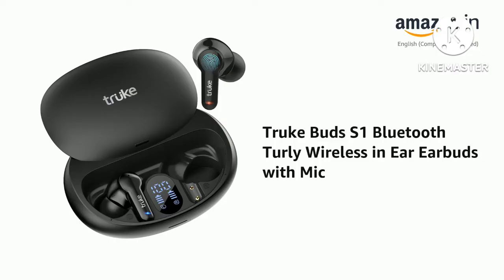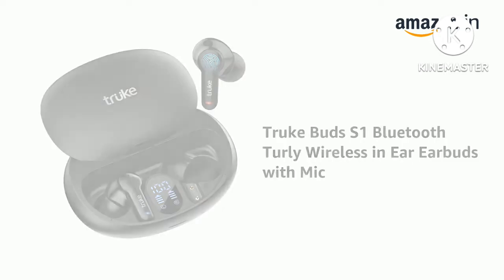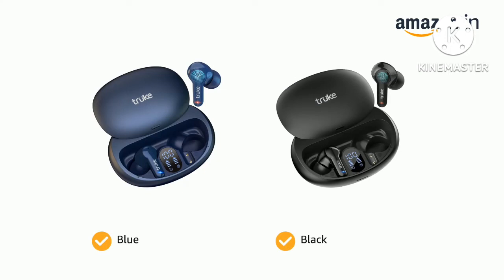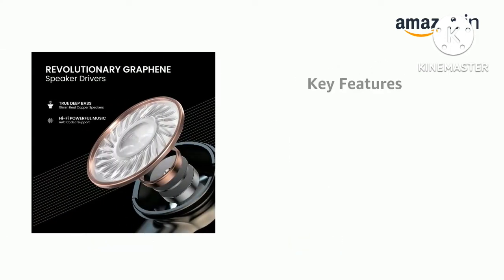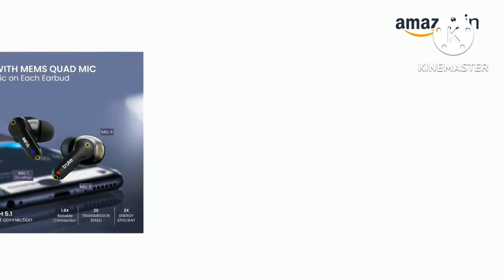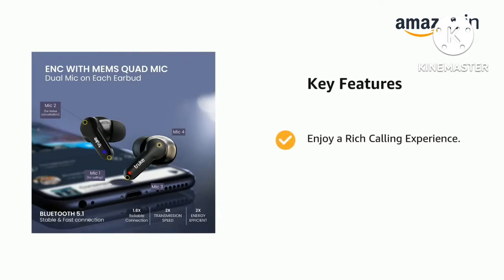Presenting the Truke Buds S1 Bluetooth truly wireless in-ear earbuds with mic. It comes in color options of blue and black. It comes with deep bass, Buds S1 earbuds and Bluetooth earbuds. Enjoy a rich calling experience and low latency of up to 85 milliseconds with SBC codec.